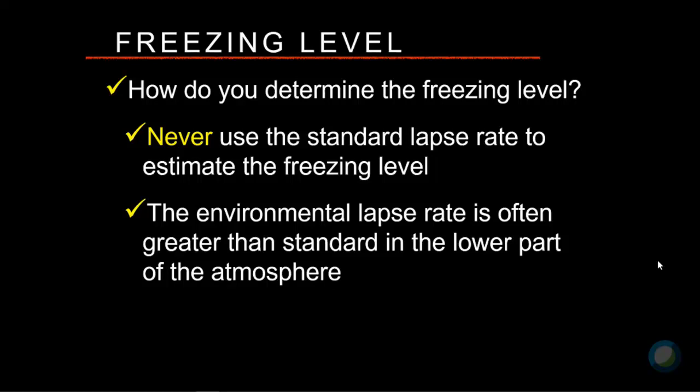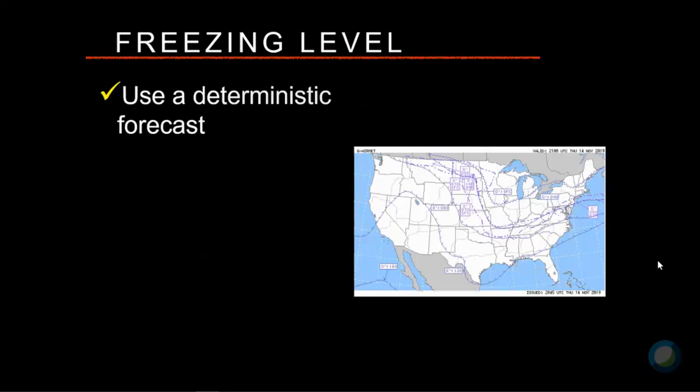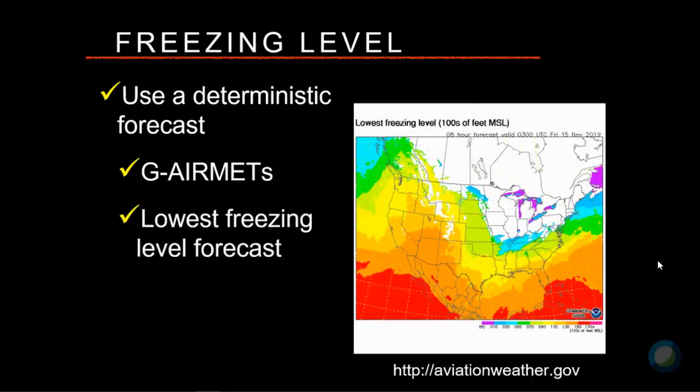So we need to understand that we don't want to make estimates on the freezing level. Instead, we want to use a good source. And certainly when you're in the air, SiriusXM provides a great source of the freezing level while you're en route. So I like to tell folks, use a deterministic forecast, not any particular kind of rule of thumb here. In this case, you're going to use something like the GAirMets, graphical AIRMETs, and you can get those from aviationweather.gov. They'll actually show you the freezing level over the next 12 hours. Or you can use the lowest freezing level forecast as well from aviationweather.gov.